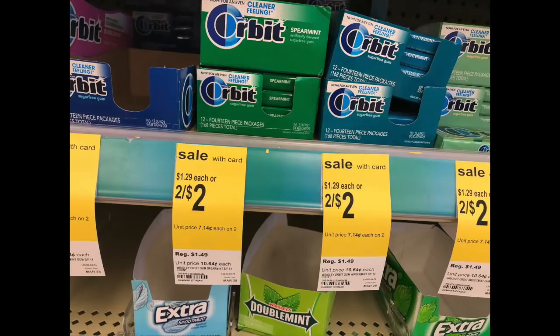Orbit gum is on sale this week too for $2. We have a $1.35 off 2 digital coupons, so make sure you send that to your account before you go shopping, making the total 65 cents for both of them or 32 cents each.